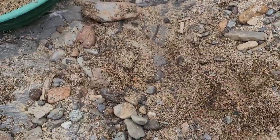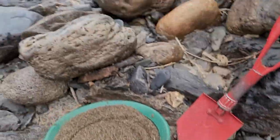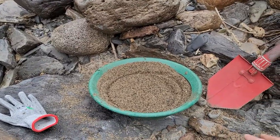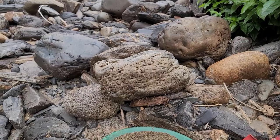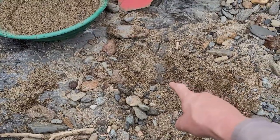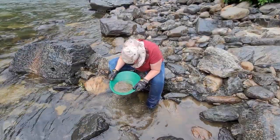So I'm going to start digging stuff out of here and test pan it and see if we get anything out of it. If not, I'll work my way a little further up. I got this kind of natural sluice going on here. I've already moved some big rocks that were in this area, but kind of a natural sluice as the water blew around over these bigger rocks. And so I'm hoping its stuff would settle into my nice little hole here, this pocket in the bedrock. So we'll see what it does. Let me go run a test pan.